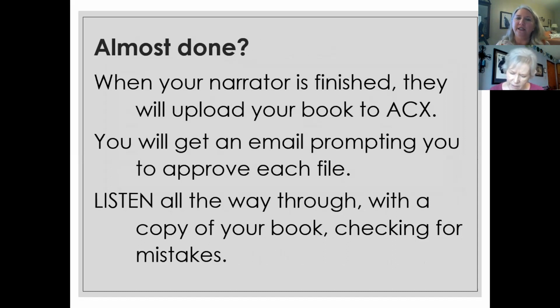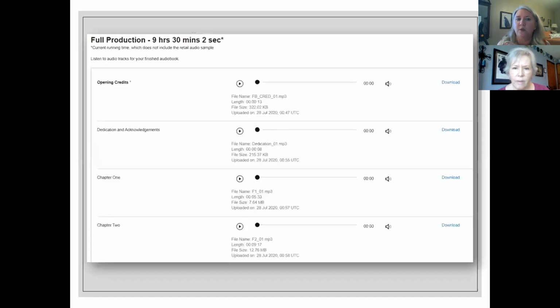When the narrator's finished, they will upload the book to ACX. You'll get an email prompting you to approve each file, and I'll show you what that looks like. You want to listen all the way through with a copy of your book in hand. You want to check for mistakes. You want to check for weird sounds, because something may have slipped by them that they just didn't catch, a gurgle or a click or something that you just aren't sure what that is.